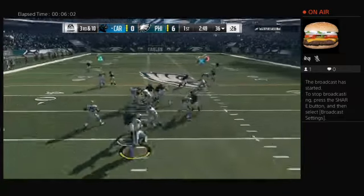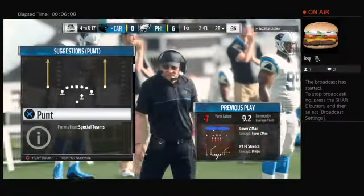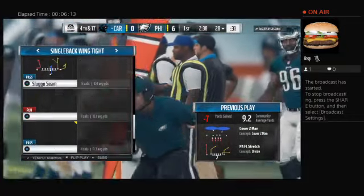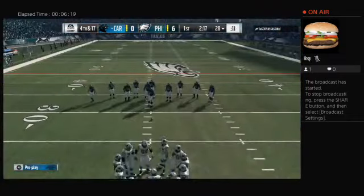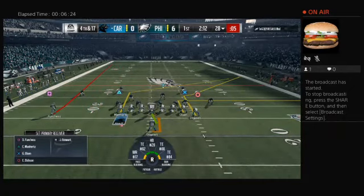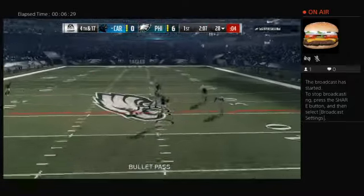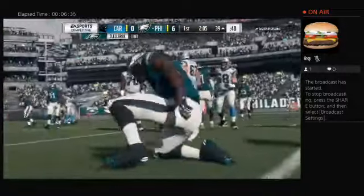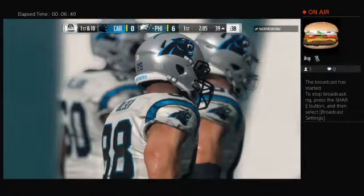Falls incomplete. Now Newton. Pressure comes, and down he goes. The Eagles get there for the sack. Vinny Curry with a big-time sack on third down. And it'll be a loss of 7. And Cam Newton's not coming off the field. They'll keep the offense out to go for it on fourth. They'll need to get the play off quickly. Newton. And he fires one that's intercepted. Picked off near the 42. And his guys are going to take over at the 39-yard line. Eagles will take over here in just a second on offense.